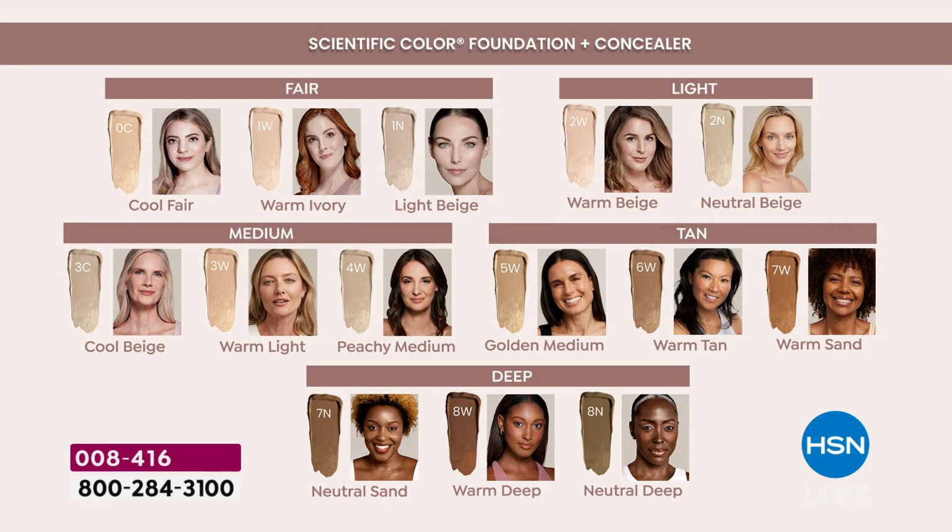You said Italy, okay, so now instantly I know it's expensive, but then the color range. I know it's sometimes difficult. You couldn't have made it easier to pick your color, Dimitri. So these are your categories: fair, light, medium, tan, and deep. Let's dive into each one. Let's start with fair.